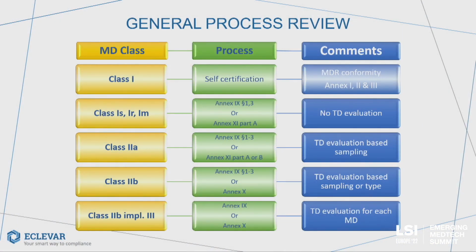And then for class 3, the impact is very huge on the classification, because for class 2B implantable and class 3 implantable devices, a thorough, complete and accurate evaluation is done for all the technical documentation that you have to provide, and it's done device by device. So there is no way, like for class 2A devices, to have a sampling review of your technical documentation. It's a review for class 3 by type.